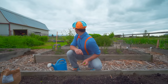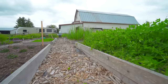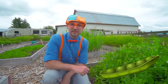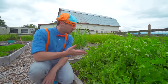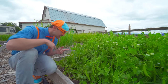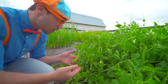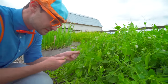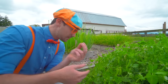Wait a second. I think there's some big ones over there. Come on. All right, so those snap peas that we just planted in seed form, after 2 months, are gonna grow to look like this. Look! See, the plant has nodes, and then those nodes grow the snap peas off of them. Ooh, pull it off. And look, you have a lot of snap peas off this one plant.